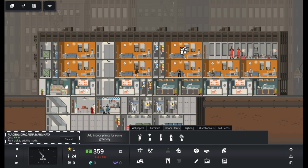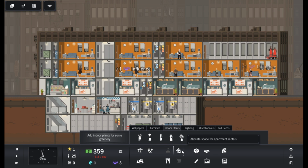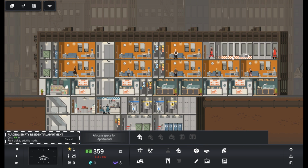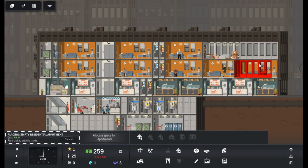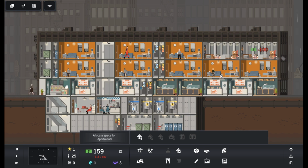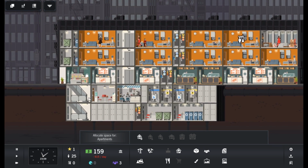There we go. That will make it a little bit nicer when they walk inside. And we're starting to gain influence, which is good. Alright. Lucky last. I know we can fit two more. Apartment and apartment. So that should hopefully give us a positive profit instead of a loss each day. That is at least what I am hoping for. Not entirely sure if that will go fine.